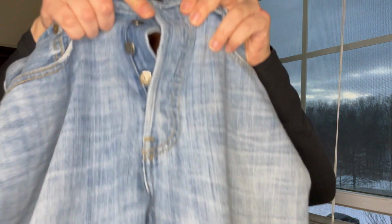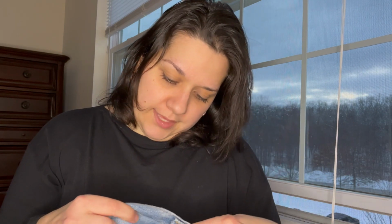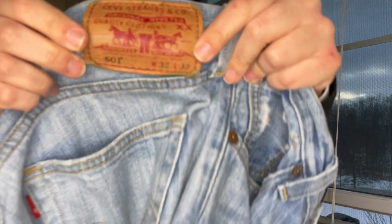I didn't do any research. I just kind of grabbed and went. But these are a button fly. They are the Levi's 501 straight leg button fly. They're 100% cotton, made in Mexico. I don't know if that means anything. And they are a 32 waist and 32 in length, as you can see right there.